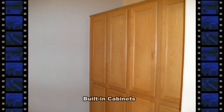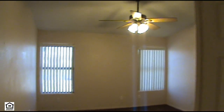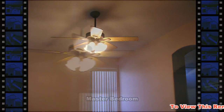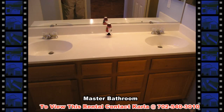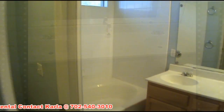There are built-in cabinets outside the master bedroom. The master bedroom has a vaulted ceiling and ceiling fan. The master bathroom has a water closet, garden tub shower combo, double sink, and a walk-in closet.